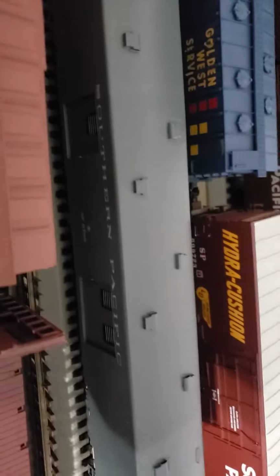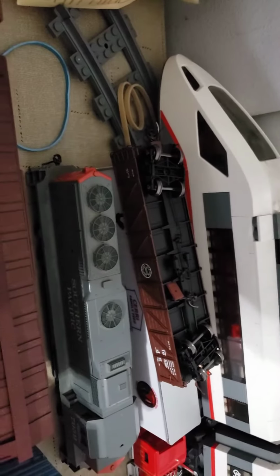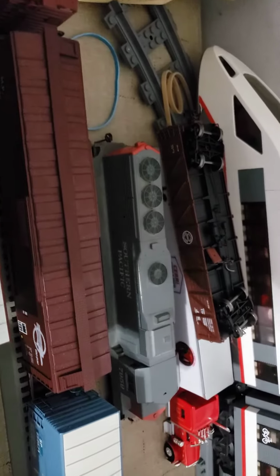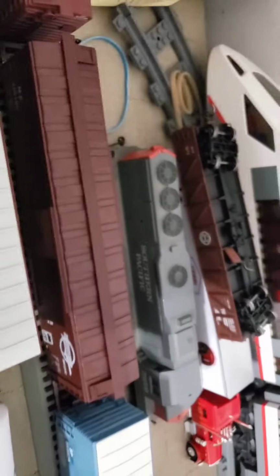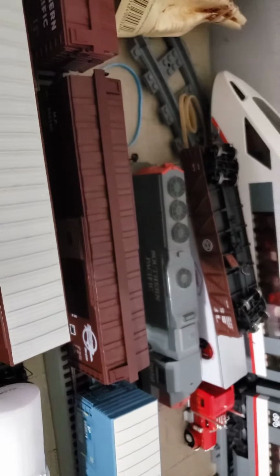I have SP 699621, Missouri Pacific boxcar 50-foot. Looks closer to 60-foot almost. And then I have a Southern Pacific boxcar behind that. I have this gondola, which I somehow ripped the coupler off of. A Southern Pacific GP40, which will become YOLO County Railroad. I haven't come up with the number scheme yet.